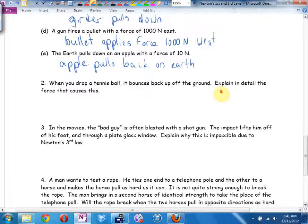When you drop a tennis ball, it bounces back up off the ground. Explain in detail the force that causes this. So a tennis ball applies a force to the ground. The ground applies a force back to the tennis ball. Now, this kind of bugs some people. We're going to talk more about this ground force in a couple of days. But yes, an inanimate object can apply a force. The ground can apply a force. It's applying a force to all of you right now.